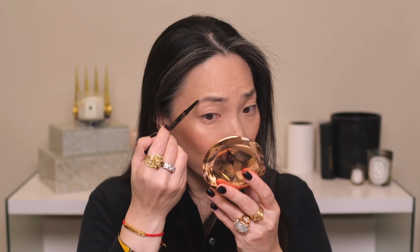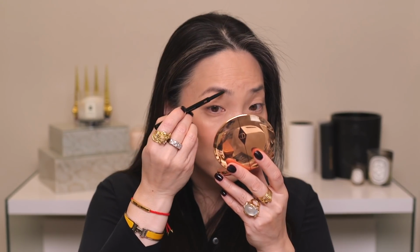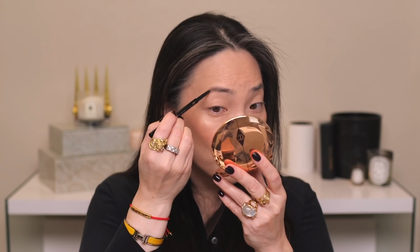That's the wrong end. And I have it in shade Ebony. Did I say that already? I have it in shade Ebony. And I really do like the Brow Wiz a lot. I think I have a lot of other brow products that I like more. This one really is a very good product, as are most of Anastasia Beverly Hills brow products. They really know their brow game for sure.